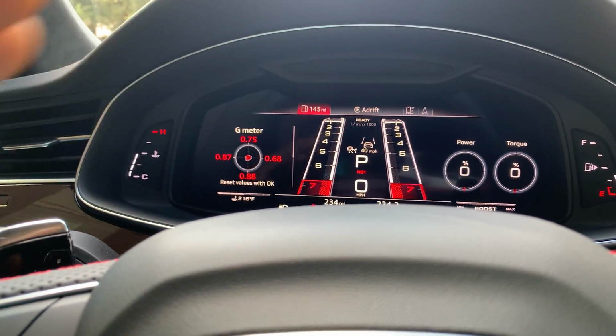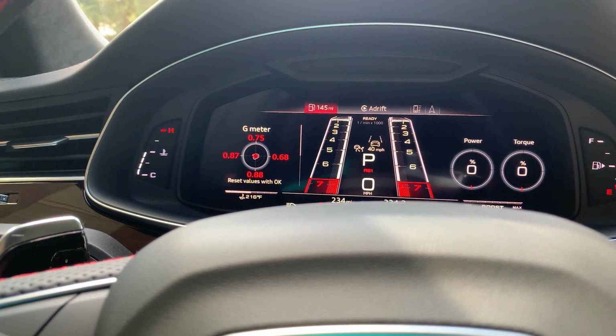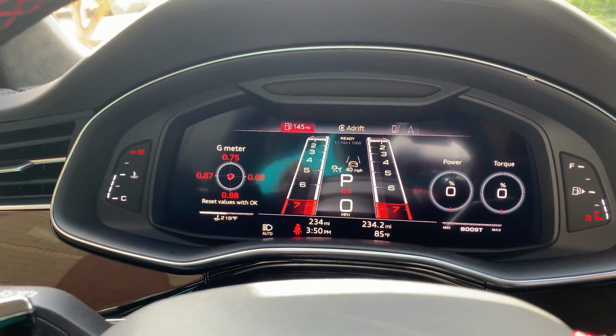See how those bars just animate downwards? That is just sick, guys. It makes no sense, it's just crazy how this works. I love it. It's amazing.